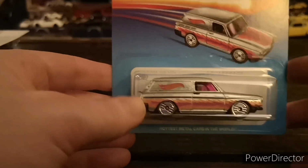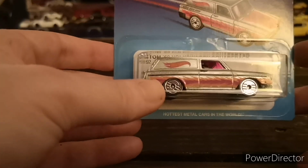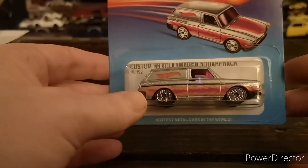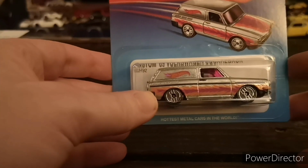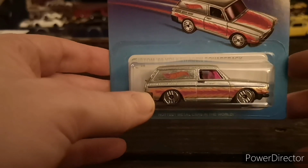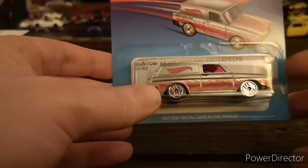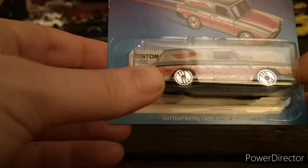And the second one I picked up, again, I cannot wait to do a tampo removal on this one. It's going to look awesome. It would be the VW Squareback. It's going to look like pretty much a Zamac, eh? The first wave had the Mercury Cyclone Fastback, basically, that had this finish as well. So that's going to be fun to do.